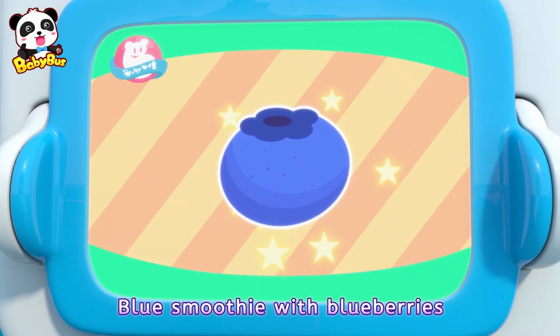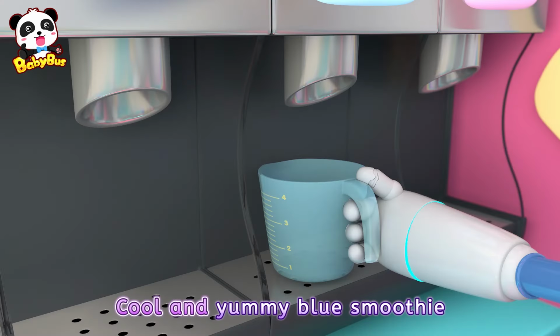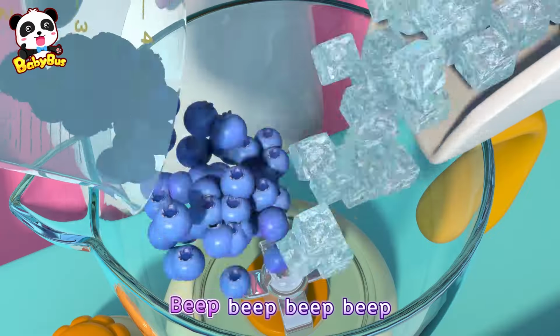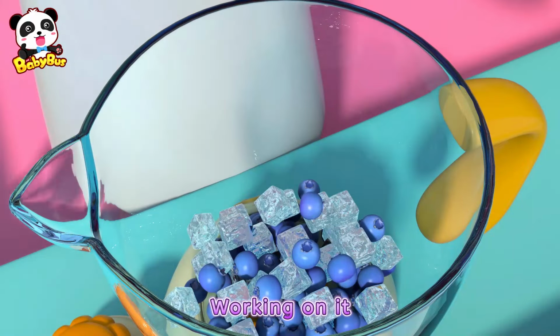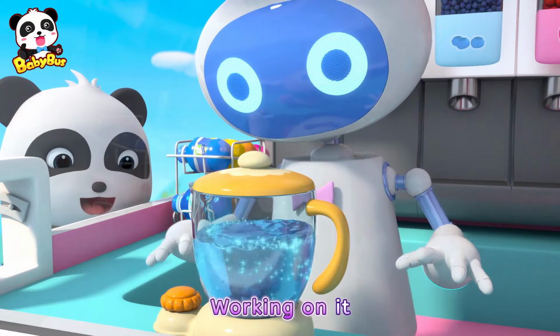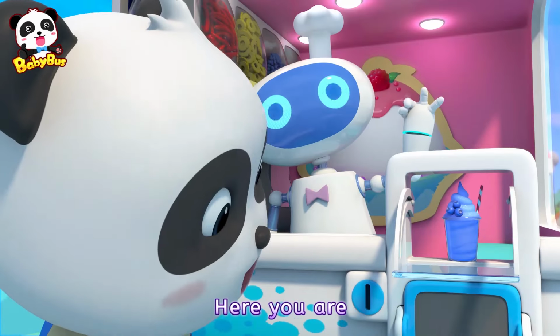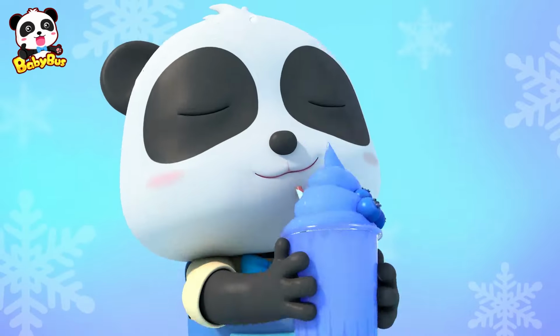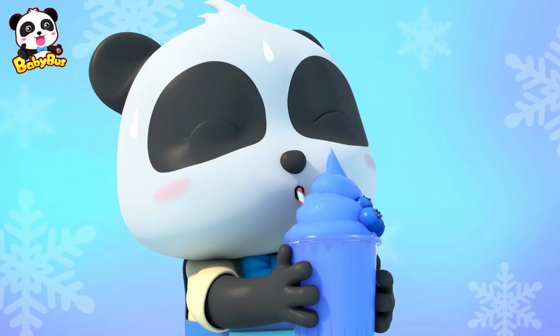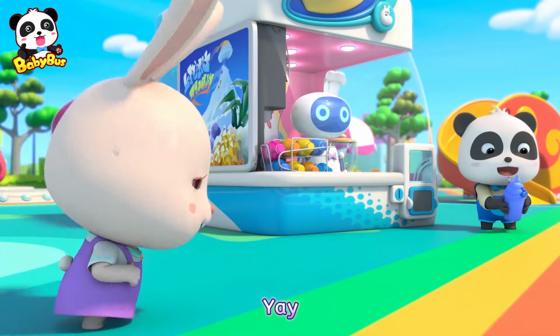Blue smoothie with blueberries! Right away! Cool and yummy blue smoothie. Working on it. Beep, beep, beep, beep, working on it. Wow! Here you are. Yay!